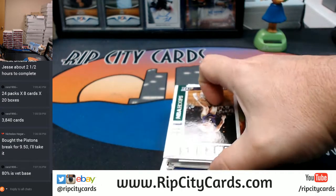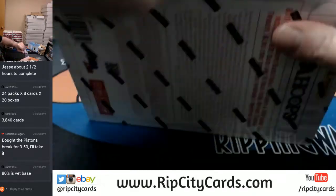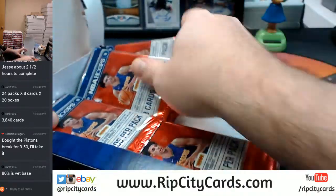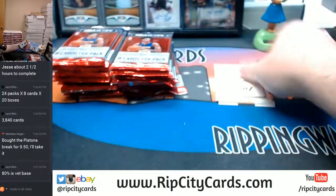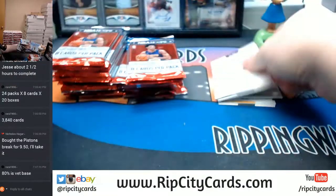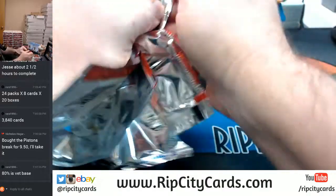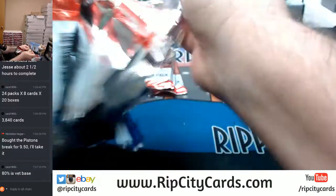Try and do this thing as cleanly as possible. It's more than that, really. Because I went through one of Jesse's where he didn't take the vet base out, and it's like 90% vet base. Vet base. I'm trying to do sorting, pack, and shipping a solid. If it's completely dragging ass, then I won't. And it's at least a short one after this in Prizm Football.